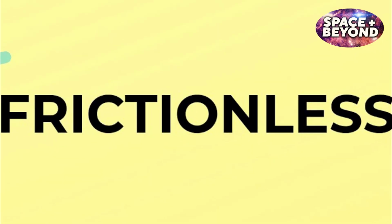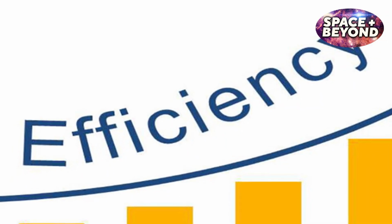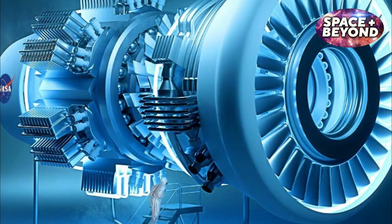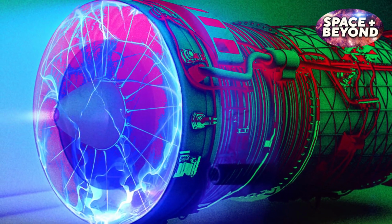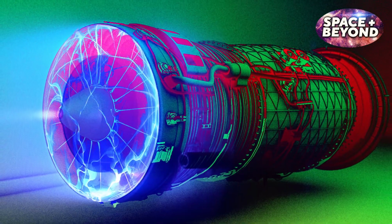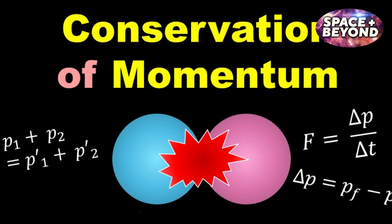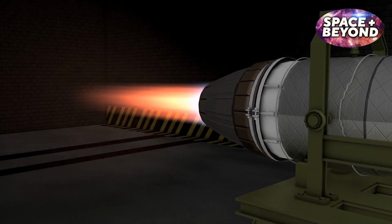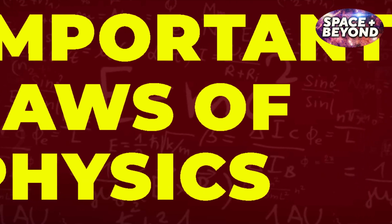This means that it would only be able to reach meaningful speeds in the frictionless environment of space. Another challenge is efficiency. The current design is massively inefficient, with only a small percentage of the energy used being converted into thrust. Finally, there's the issue of conservation of momentum. In order for the engine to work, it must violate one of the most fundamental laws of physics.